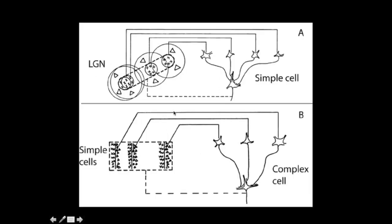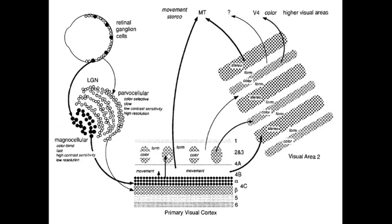And guess what? It's turtles all the way up, because this line cell, which we call the simple cell, is arranged in the next layer of the brain, which is called the visual area 2, or extrastriate cortex. These line cells can then activate another complex cell in the next layer of the network. And so this might recognize curves or shapes. And this is precisely what we find in cats. And this is a representation of what we know about cat vision.